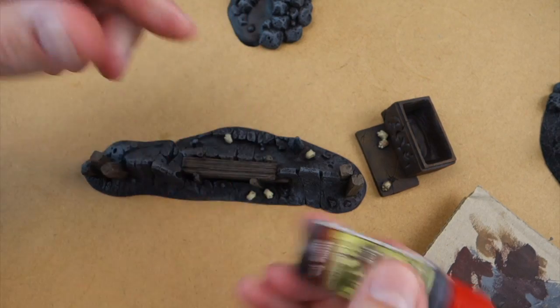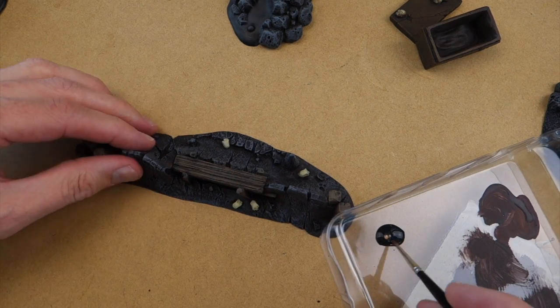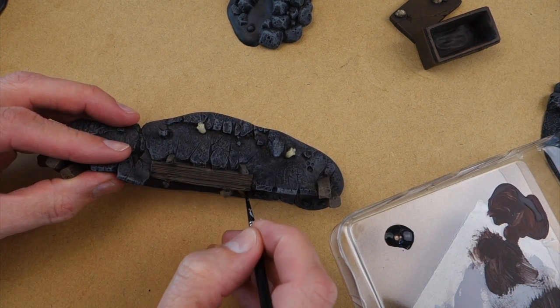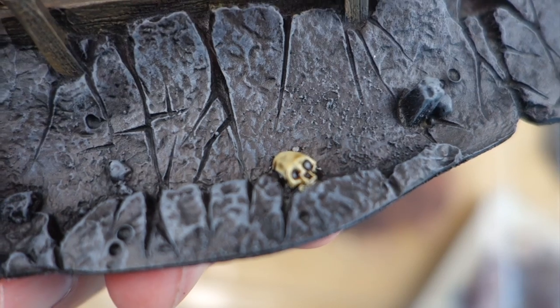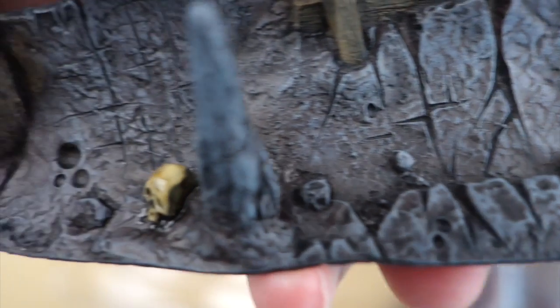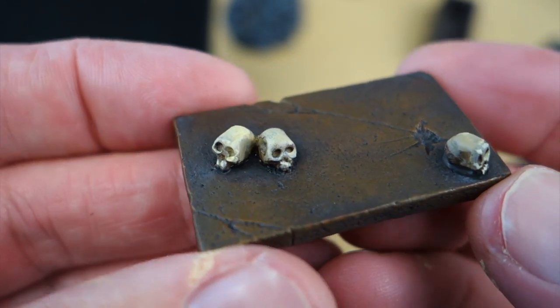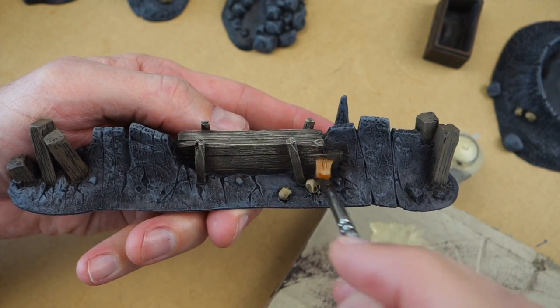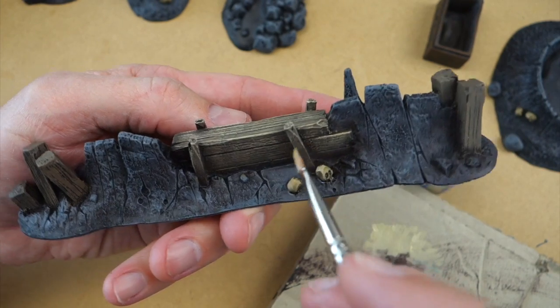Getting a bit of Army Painter Strong Tone wash. And I'll wash those skulls. This will shade them nicely. And after I've done this, I'll do a bit of basic highlighting on the skulls. Just painting them as I would a normal miniature. Here they are with a bit of highlighting. A bit more highlighting on the wooden areas. Using a much lighter tone just on the edges.